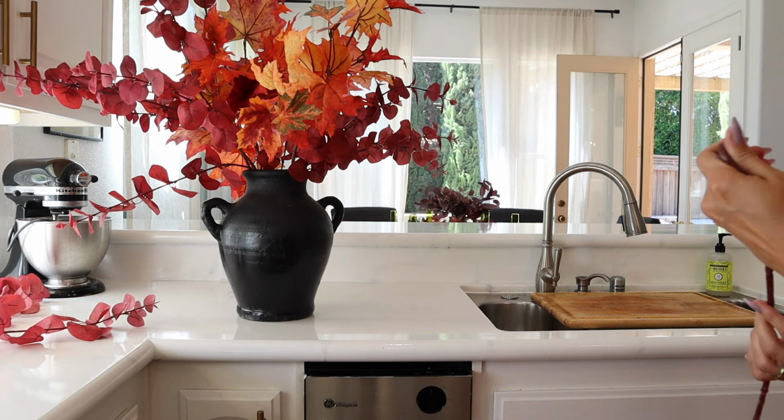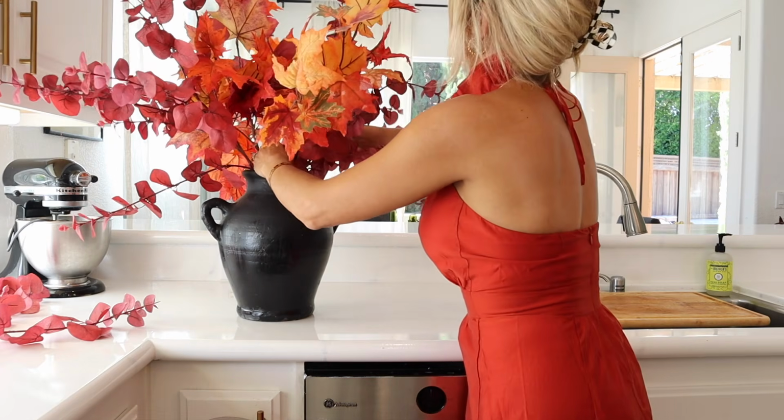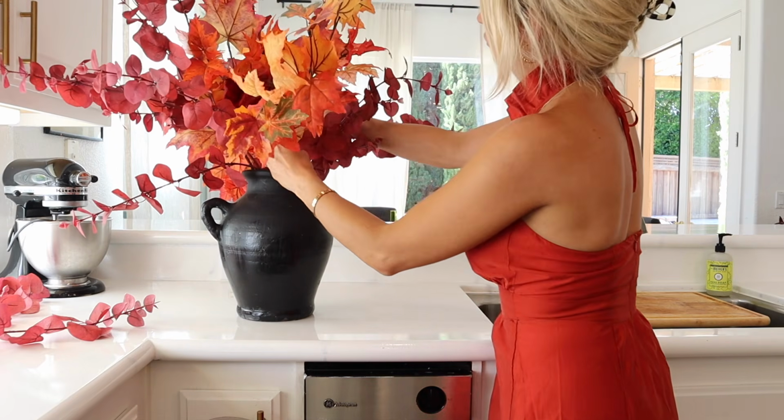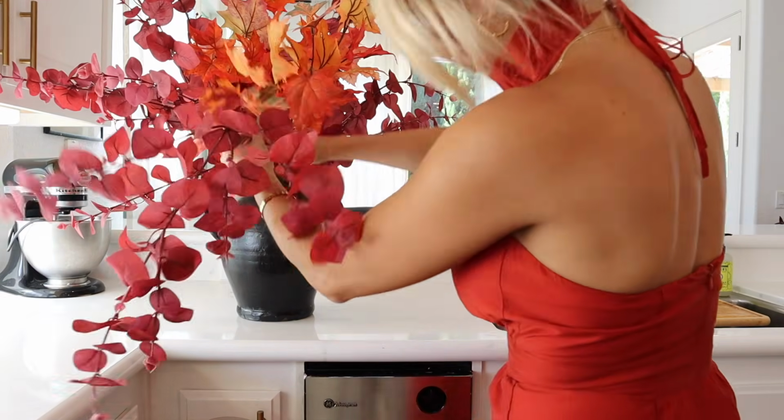So once I'm done with this arrangement, I'm just going to add it up into the corner here, and I think it really creates a nice pop of color. I really like this richer, again, the really darker tones instead of the bright oranges I've used in the past.